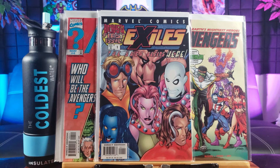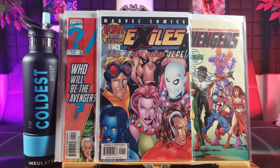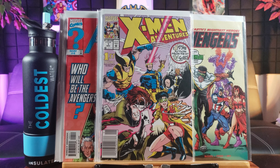Exiles number one. This features the first team appearance of the Exiles, first appearance of Morph, and the first full appearance of Nocturne. So it's a very important issue. There's Morph and there's Nocturne. I think Nocturne is the daughter of Nightcrawler. X-Men Adventures number one, first appearance of Morph from the animation, okay?